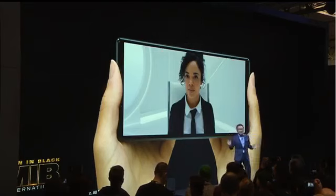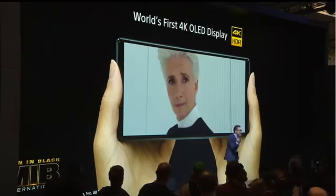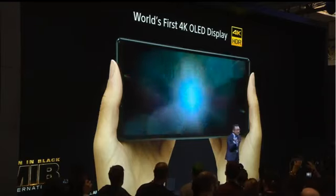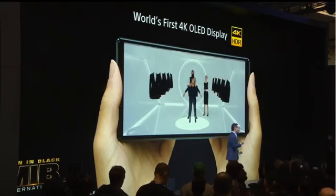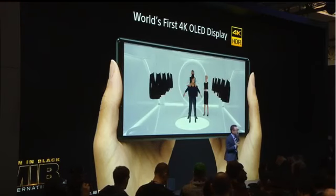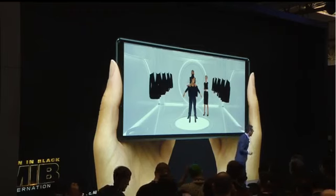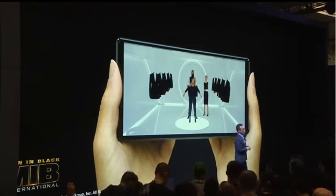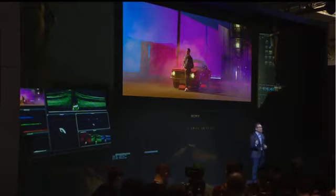True to Sony's pioneering spirit, Xperia 1 is the world's first smartphone with a 4K OLED display. With this beautiful 6.5-inch widescreen in 4K HDR, you can fully immerse yourself in the viewing experience. And as only Sony can do, we have pushed the boundaries even further by bringing professional cinema quality to the palm of your hand.